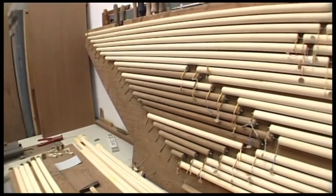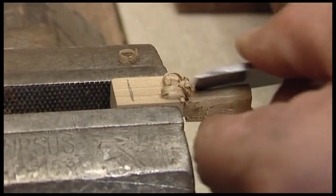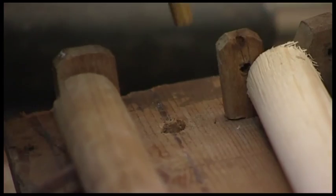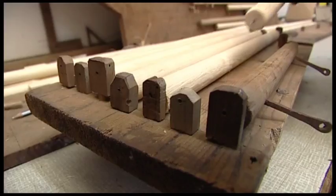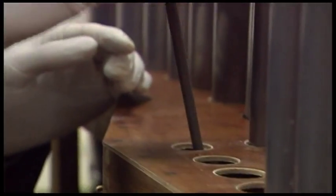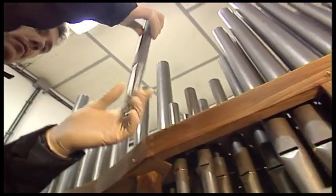Some of the wooden end pieces are missing from the roller board that connects to the pedal pipes. New ones are carved, smoothed and drilled. The end pieces are hot glued into place. As on the main roller board, these rollers are pinned into the end pieces and tested for ease of movement. The rack board is made of leather and is as thick as the sole of a man's dress shoe. The holes are adjusted to make sure that each pipe has a comfortable fit.